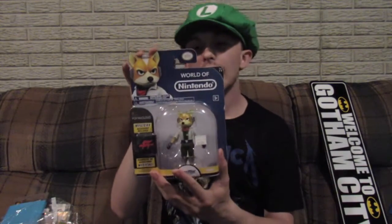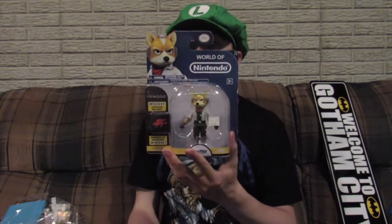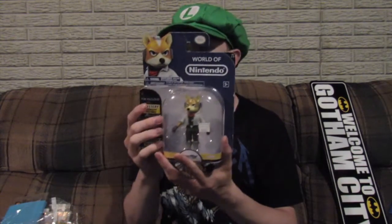And a little personal item for me. It's a collectible Star Fox. I mean, these have been around for a while now, but one of these days there's not going to be very many of them. And there are not very many figures of Fox, so that's kind of cool.